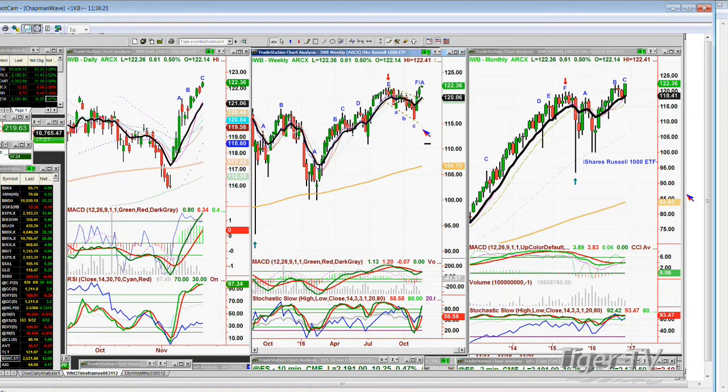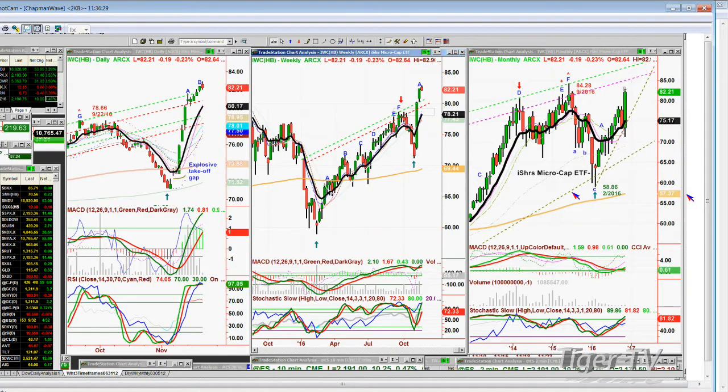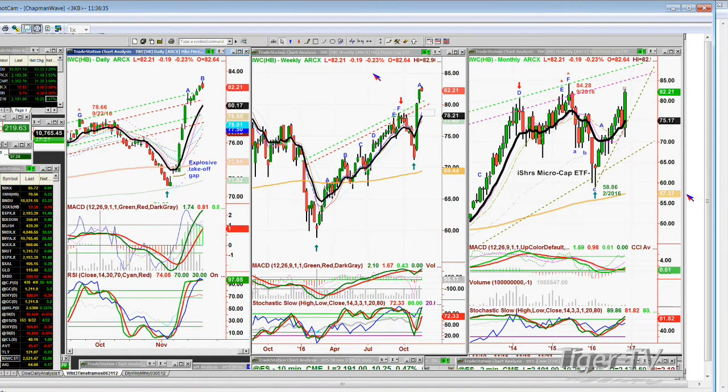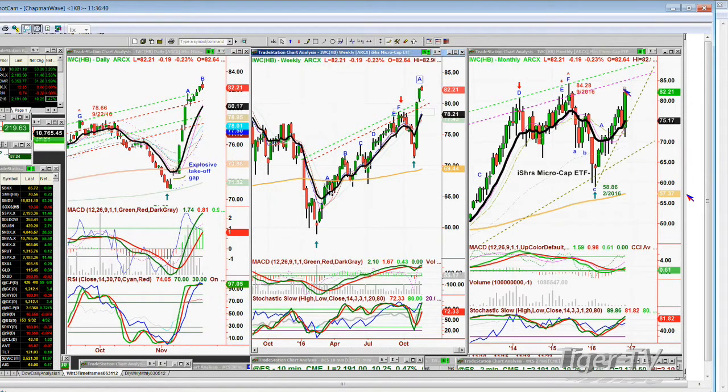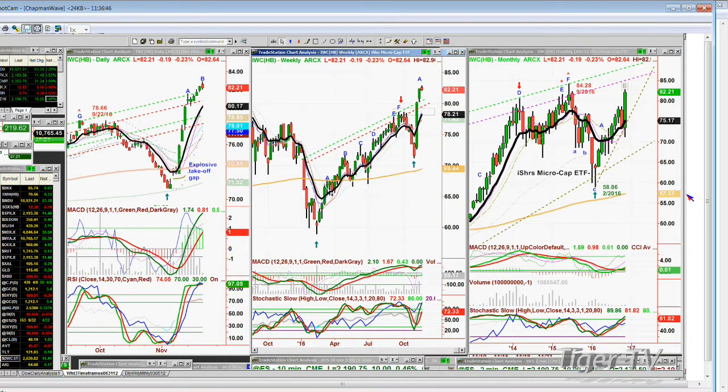And here's the other thing. Leg C in the monthly, and the IWC, this is the iShares Microcap ETF. Let's see. Yeah, leg B in the daily. And I'm calling this leg A with a brand new buy. I don't know what to call it, because I shouldn't actually put that up arrow. No, I'm going to be as conservative as always. I'm just going to put this in as a plus. I don't want to overreach.